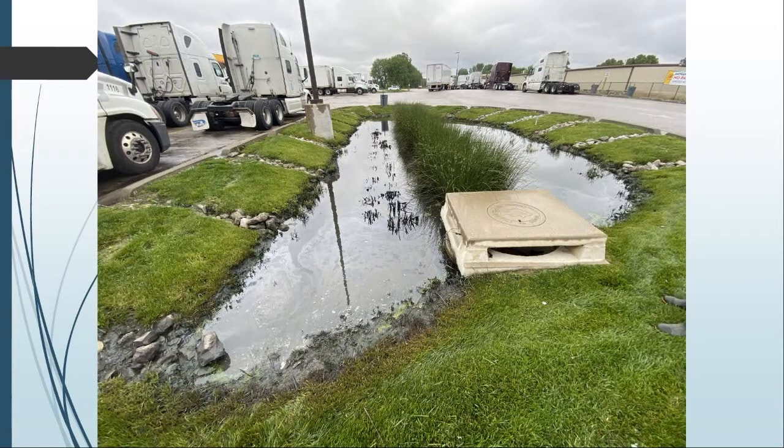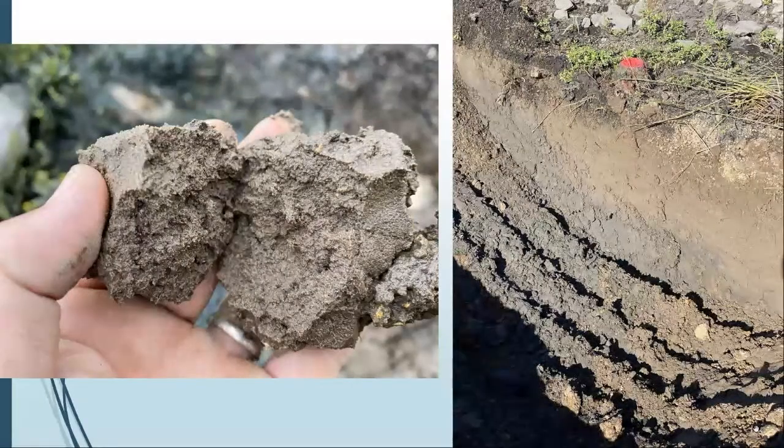Go to the next slide there. We've got a basin that's holding water at a truck stop. Next slide after that is what we found was a bunch of clay in the bottom of this basin. So I don't know if the construction materials were bad or if it got silted in during construction, but you can see on the right-hand side that there's a pretty good smear of gray in that excavation. So that's certainly not what we were looking for.